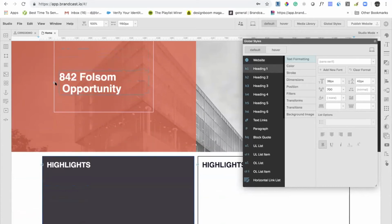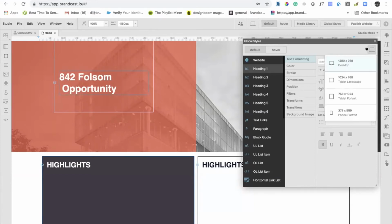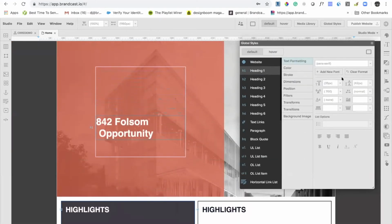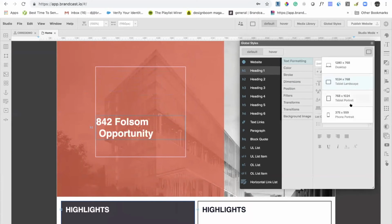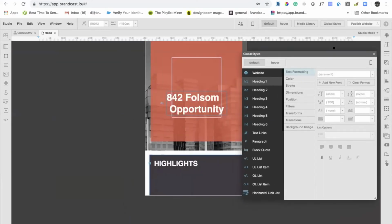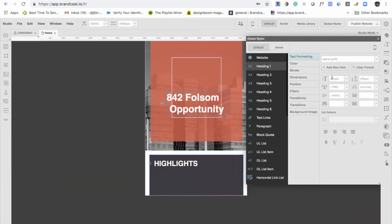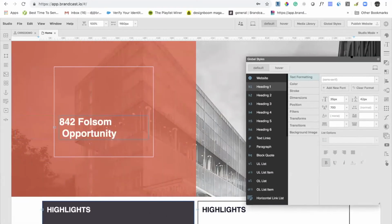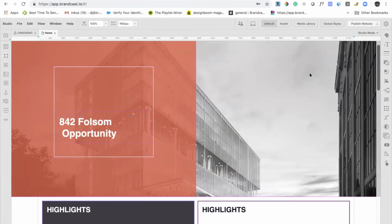So you'll notice here that I have an H1 appended next to my text element. If I want to change the size of that H1, I can go ahead and do so from a single location. But I can also change how my website breaks down across all device types. So here you can see that my H1 is still a 35. And as I go all the way down to phone portrait, my H1's a little big, so I might make that 18 pixels. And I might change the spacing here to 20. Okay. So the beauty here is that Brandcast will enable you to essentially break down your text and all of your spacing on a device type level.